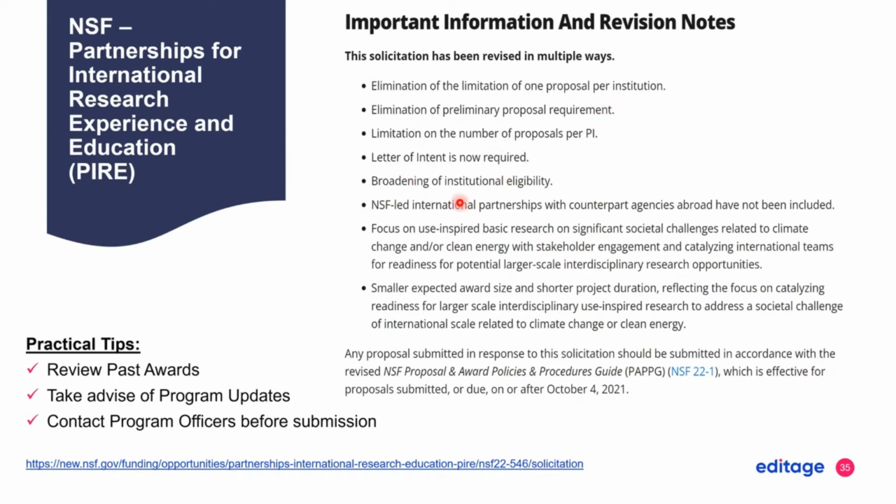And then don't forget you need to focus on basic research that addresses significant societal challenges related to climate change and clean energy, and that catalyzes international teams. So look at that. This is a strategic objective of NSF. You want to make sure you have a big societal impact in whatever your research is. You can apply for really large grants. You can also apply for a smaller grant with a shorter duration that might increase your chances of getting funded. So take all these things into consideration. Here again, they want you to address societal challenges on international scales, and it seems like climate change and clean energy are two strategic objectives of this grant. So again, read this. It's a very long document on the proposal and award policies.